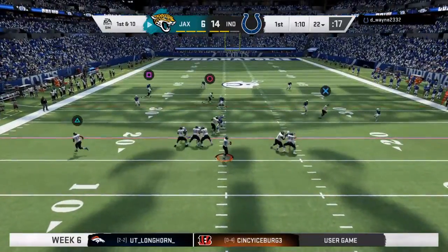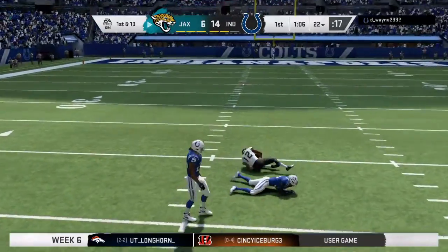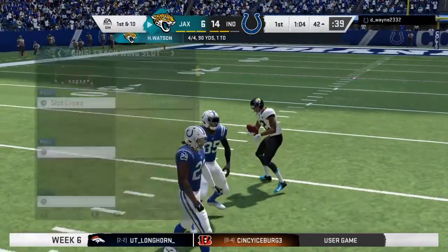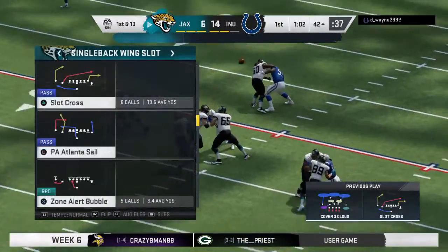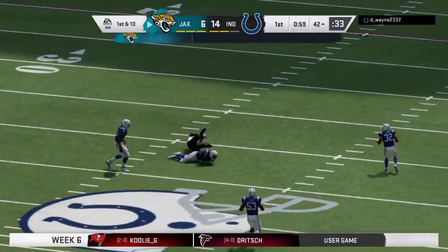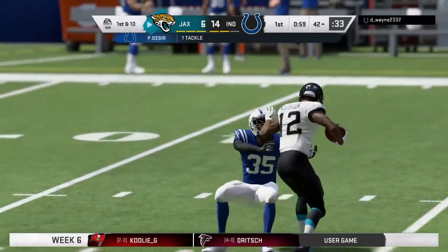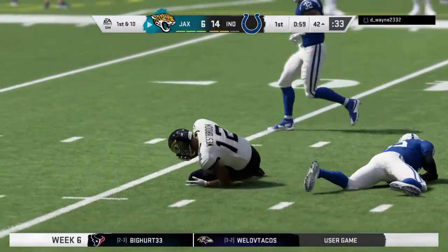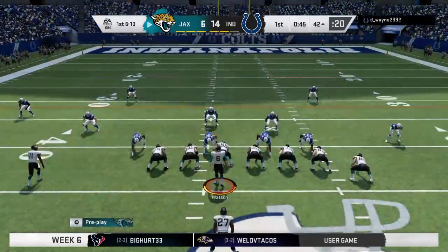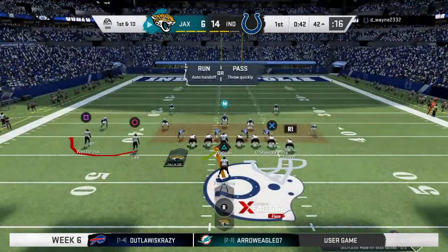Now a first down throw. Watson looking long for Westbrook. It got his man, complete. And he'll have it past midfield almost to the 40 before being taken down. 36 yards on the play. And a Jaguar first down. So the big play gets him across midfield now for first and 10.